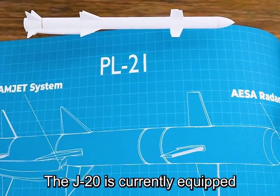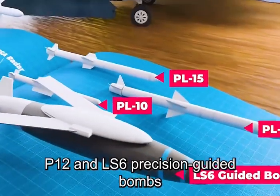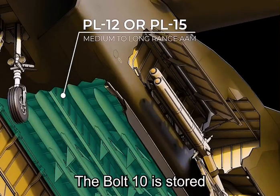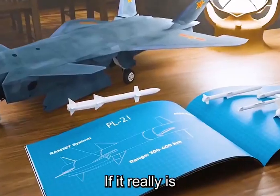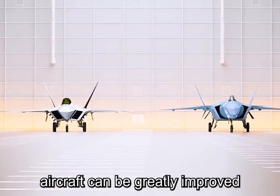The J-20 is currently equipped with other over-the-horizon missiles, like the PL-15, PL-12 and LS-6 precision-guided bombs. They're stored in the main weapons bay. The PL-10 is stored in the twin weapons bay. If it really is armed with a PL-21 missile, then the combat power of the aircraft can be greatly improved.